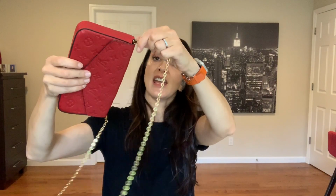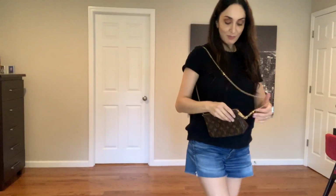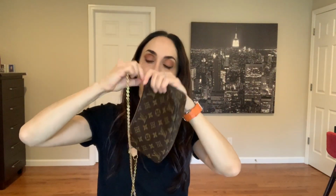For example, I can detach this chain from here and put it on my Pochette Accessoires. Look at this. Isn't it awesome? But going back to Felice, you can detach the strap and this becomes a clutch.